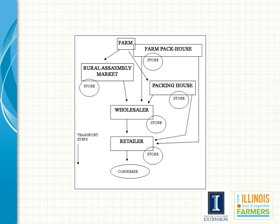This is a diagram that shows what would have been the typical distribution pattern or chain of events that occurred 20 years ago. Items would have been harvested from a farm, packed either at the farm or at a remote packing shed facility. They would then remain in cold storage, typically at the packing house, until that evening, at which point they were loaded onto a truck and would arrive at the wholesaler on the second day.